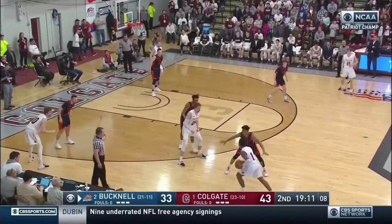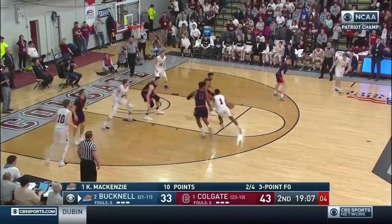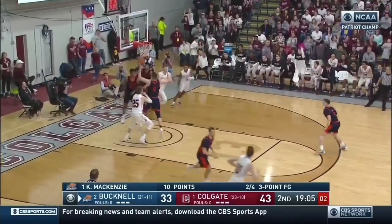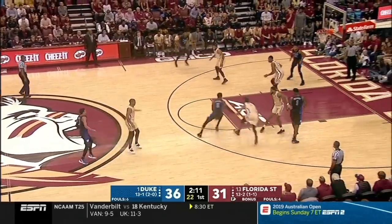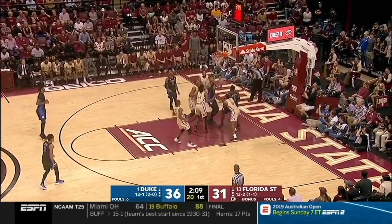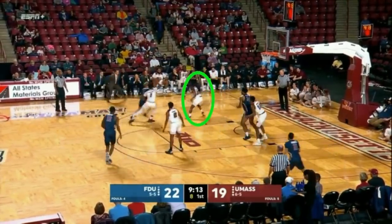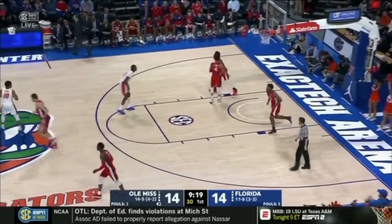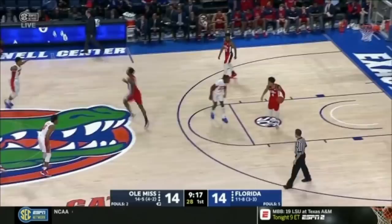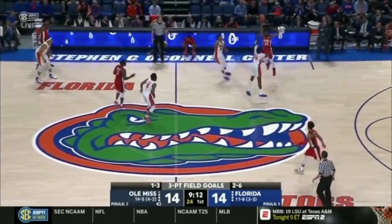Colgate's Jordan Burns is hard to guard off the bounce. Duke can just set a simple pin down to get RJ or Zion to their left hand early in a possession. You can't help off Fairleigh Dickinson's Darnell Edge. Florida uses a 1-2-2 three-quarter court press to stall your offense and force you to start late in the clock.